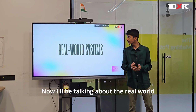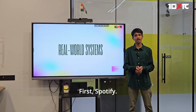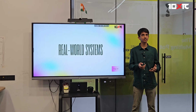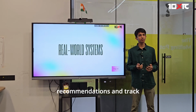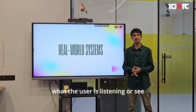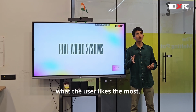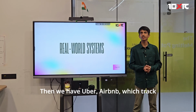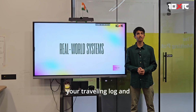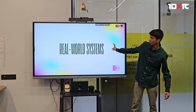Now I'll be talking about the real world systems where AWS is used. First, Spotify. AWS is used by Spotify to create recommendations and track what the user is listening to, or see what the user likes the most. Then we have Uber, Airbnb, which track your traveling log and suggest where you should travel next.